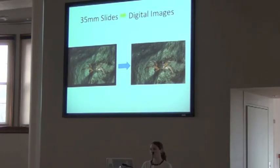So we have kept the raw images and the cropped images, and that seemed like a good idea at the time, and maybe it still is a good idea, but the raw image is about 40 megabytes, and the cropped image is about 25. So it takes up a significant amount of space.